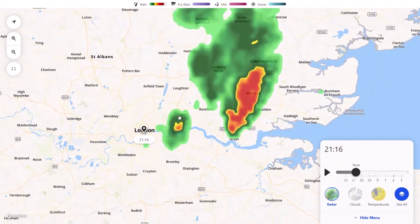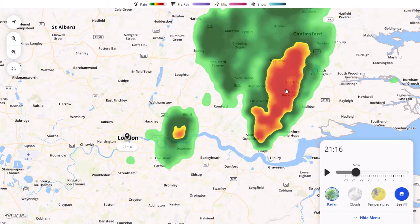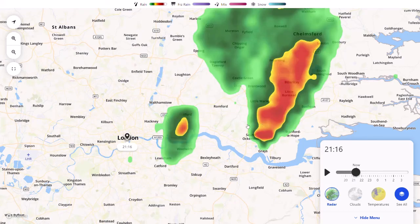Again, it's back building with its outflow coming out into the southwest, potentially for some more cells to pop up behind it. This one in central London at the moment, not really intensifying too much, but still could provide some quite heavy rain for maybe 10 or 12 minutes or so. You can see it just updating there.